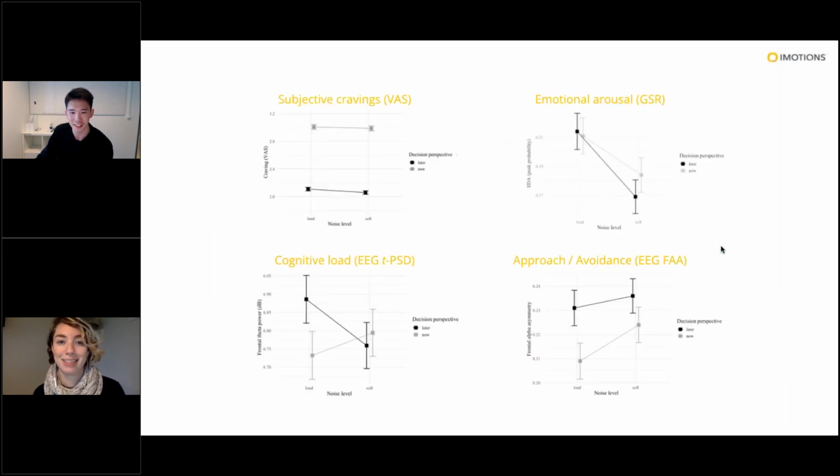Yes. So this is just a snippet of the results we found. In the top left corner, you can see the subjective cravings, from the visual analog scales. And as expected, when participants thought about the immediate sensations of the food, so the taste of it, for example, the cravings were actually elevated, and the sound, the noise condition, did not affect that.